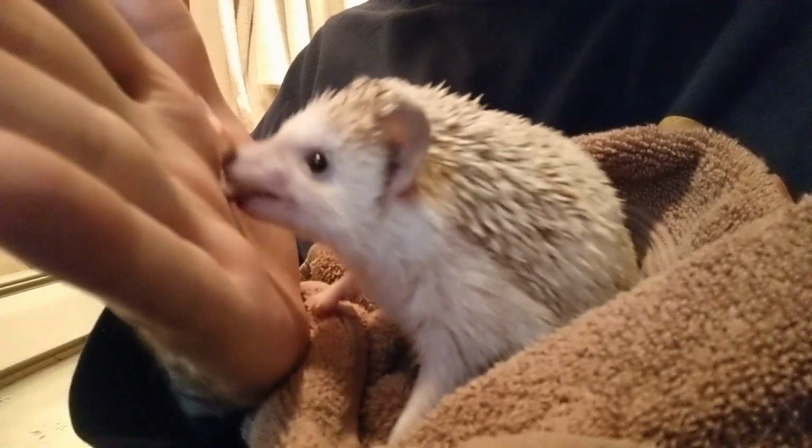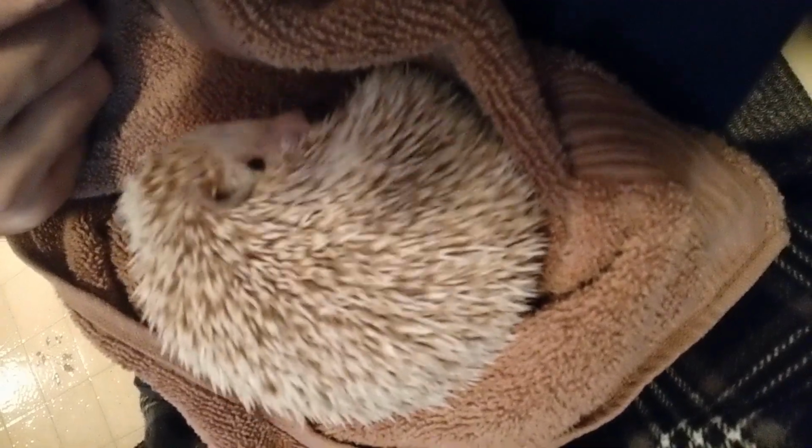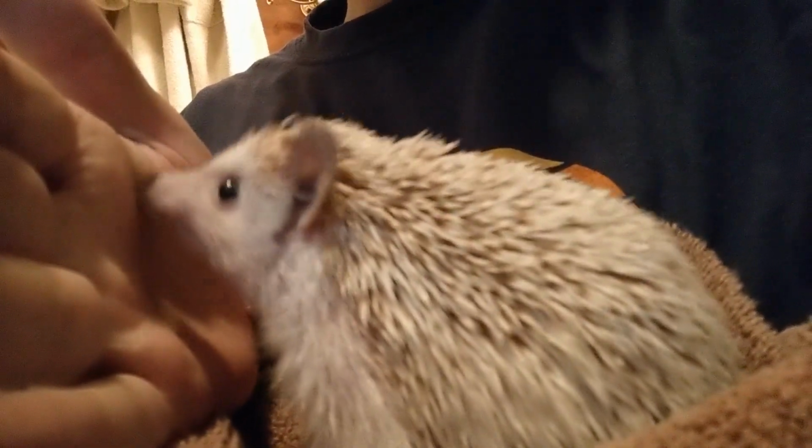She'll do this for a little bit and lick, lick, lick, and build up the foam, and then she'll, I don't know if you can see that, but she's licking it on her quills. Like a little weirdo. And then she'll go right back to licking. And this is something I guess all hedgehogs do, not just her. It's called anointing. They are strange little creatures.